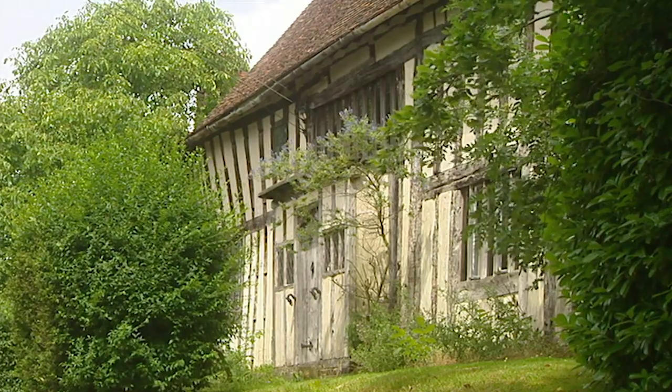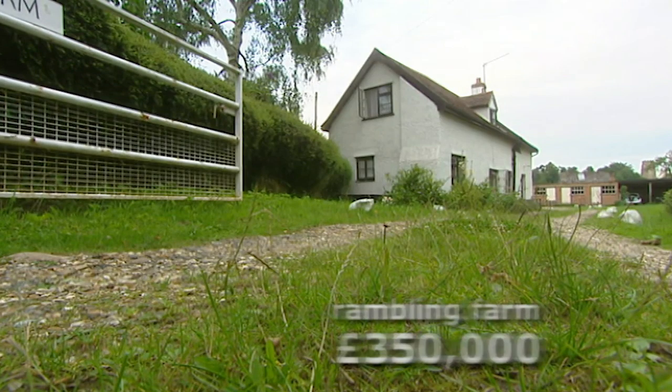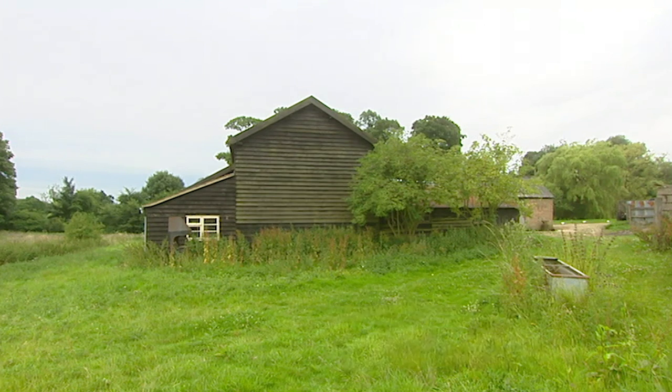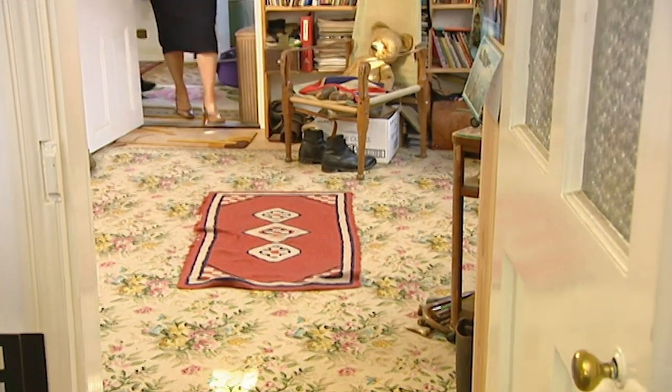Possibilities at Great Brysett, then. Next up is the farm and all its outbuildings. There's so much to consider here, but first off, let's find out if the house itself is in good nick.